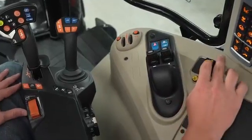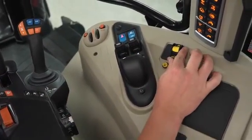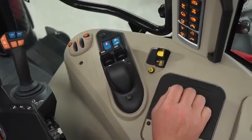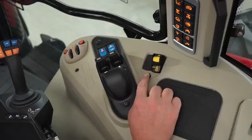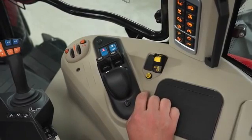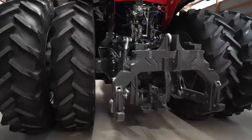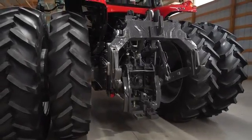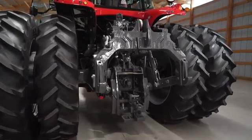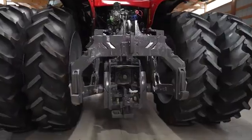Next, our PTO. To turn the PTO on, we simply push forward. To disengage it, we click one button back, and to apply the brake, we push down on it. Here's our auto PTO function. This comes in handy when, let's say, you're running an application with a PTO and a 3-point hitch. When you raise the 3-point hitch, the PTO will automatically turn off. And then when you lower the 3-point hitch back down, the PTO will automatically re-engage.